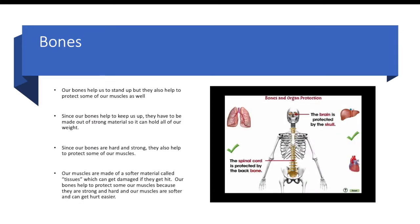Our bones help us to stand up, but they also help to protect some of our muscles as well. Since our bones help to keep us up, they have to be made out of strong material so it can hold all of our weight. Since our bones are hard and strong, they also help to protect some of our muscles. Our muscles are made of a softer material called tissues, which can get damaged if they get hit.